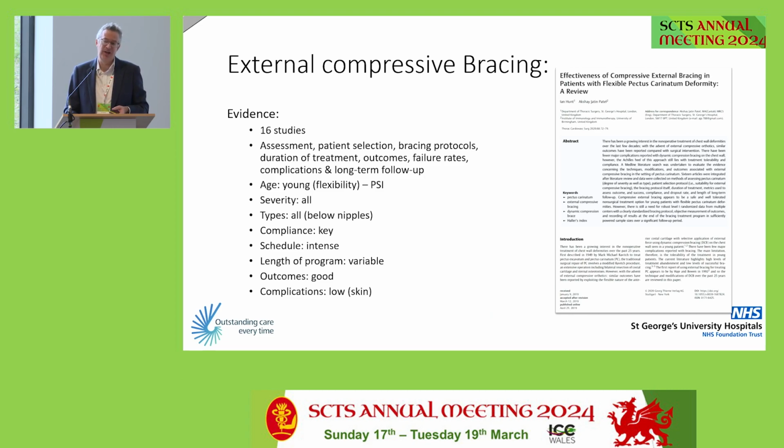And I strongly recommend, if you're interested in pectus and seeing young patients with pectus carinatum, this should be their first-line treatment, fundamentally. Complication rates are low. The fundamental risk is skin issues, which can occasionally present with a pressure sore. That's the most severe form of pressure issue that we see. But thankfully, they're uncommon and, with careful management, can be managed.